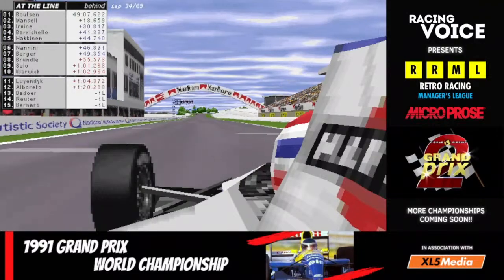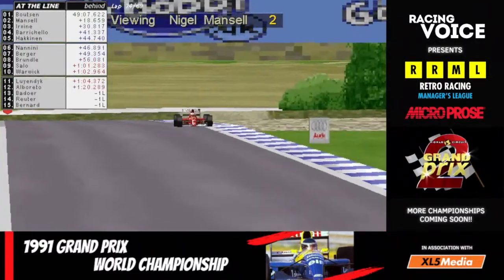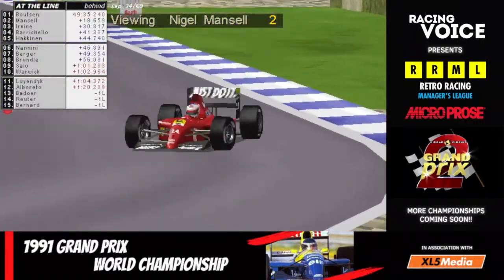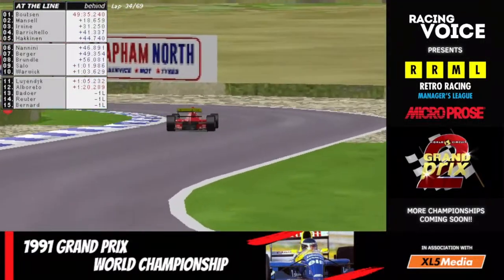Down the main straight here at Jerez, looking for some points if the Lamborghini can make it there. No longer a qualifying race, of course. This is all for championship points. Any cars in the top 10 will score championship points.